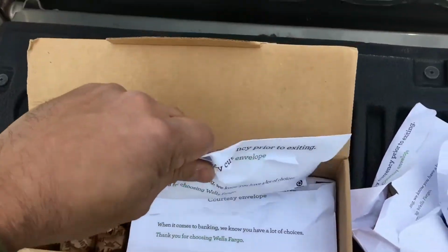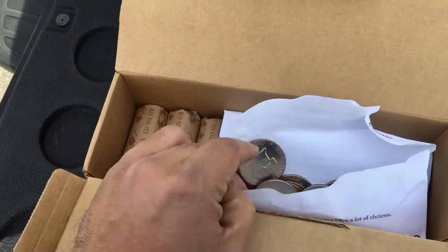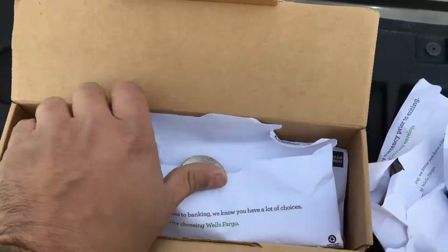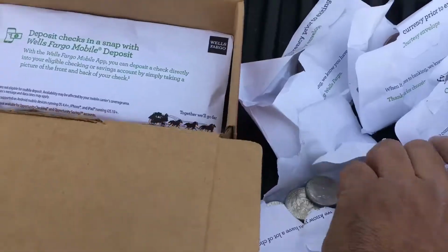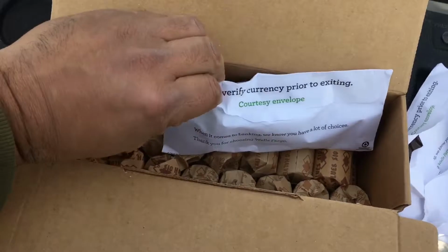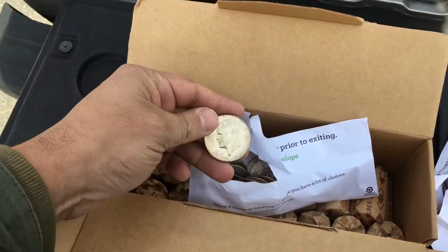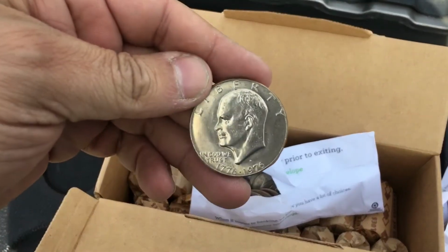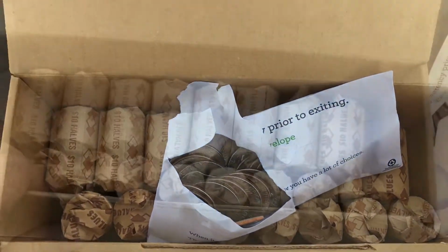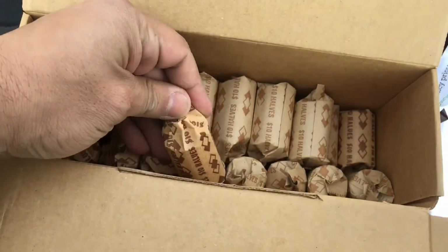Okay. And here's another one. What's this? More Ikes. Yep. Okay. What's this one? What's in here? Ikes. Yep. Bicentennial Ikes. Wow, okay. And then I got half dollar rolls in there, man. Look at all these rolls. Okay, let's see.